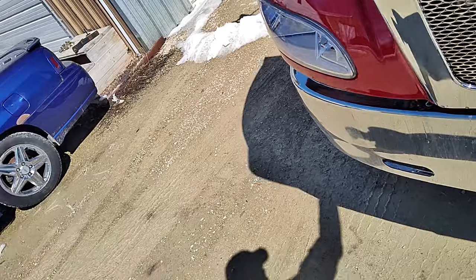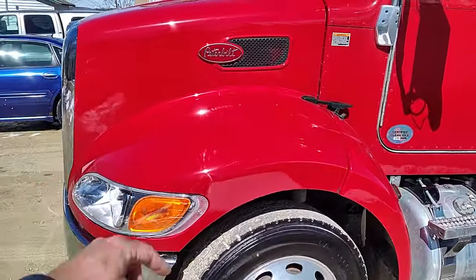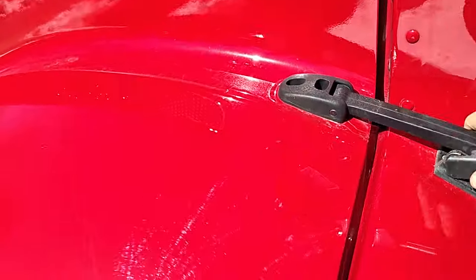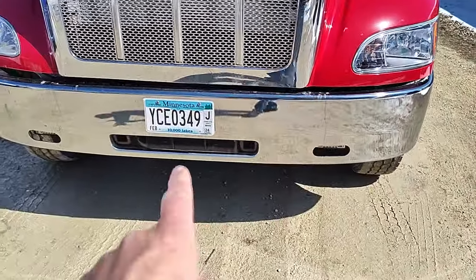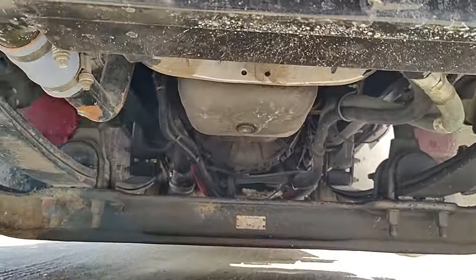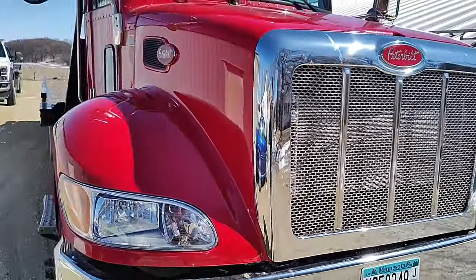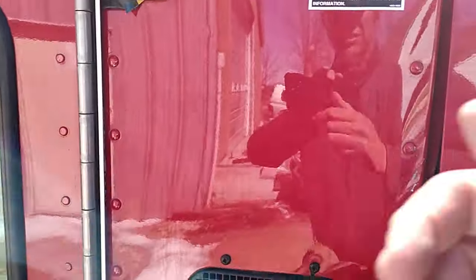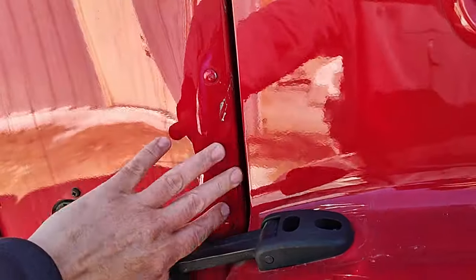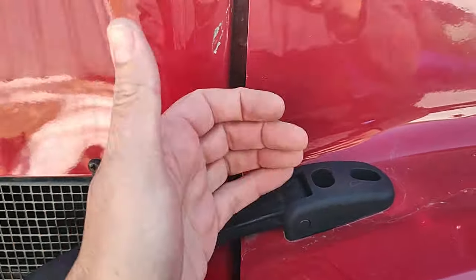Go ahead and put our hood down. Brand new headlights. Brand new tranny cooler there. Of course, it's got air ride, air brakes. Here you can see this is kind of pushed in a little bit right there. If you had the right equipment, maybe you could grab onto it here and pull it out a little bit if you really wanted to. It's not really that noticeable.